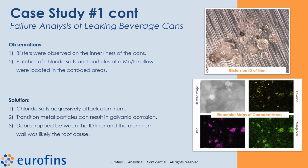So in this particular case, what we noticed right away on the ID of the can were blisters. It looks like there might be some foreign material debris stuck to the surface, but in reality, in this particular case, the liner was blistering. So basically gas was evolving under the liner, pushing up the can liner, and eventually a perforation occurred there. So our next job is to figure out why.